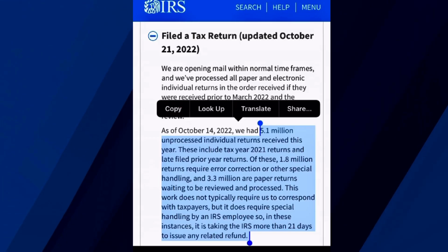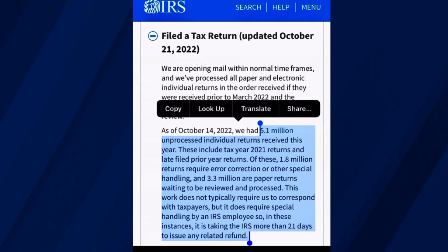2022 IRS Tax Refunds Amended Tax Returns Update.